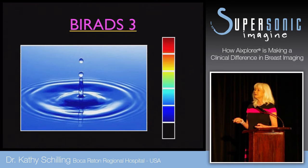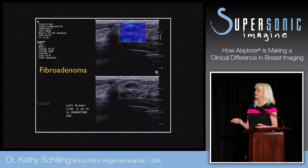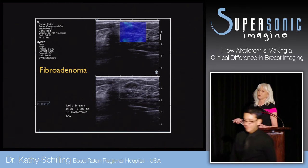Let's look at some BI-RADS 3 lesions. That would be the dark and the light blue. This is a hypoechoic solid mass. It's parallel to the chest wall. We use shear wave elastography and see homogeneously soft tissue involving the lesion itself as well as the background. This was biopsied. It was a fibroadenoma, but we could characterize this as a BI-RADS 3 lesion and follow it up.